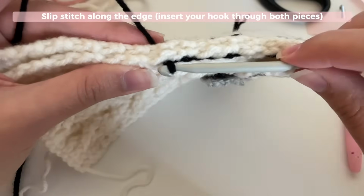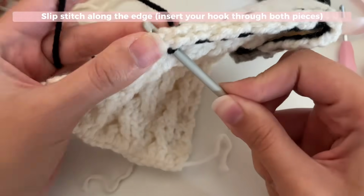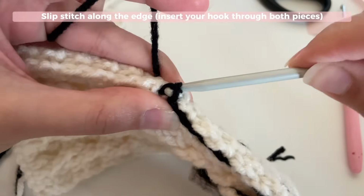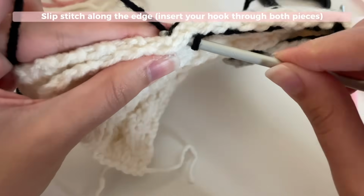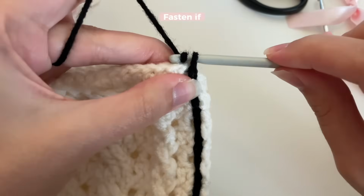So what I did over there is that I took my hook and I inserted it through the edge of both the pieces like that, and then you just slip stitch normally like you've been doing. So then slip it through both the pieces, make sure you get both of them, and then slip stitch. I'm just going to fasten this off.